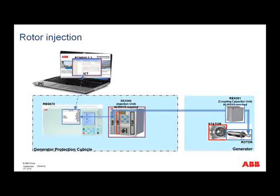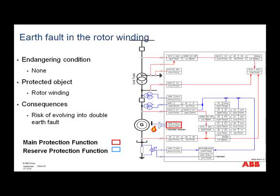And here we have the injection principle. Once again, you would need the injection unit, but now instead of using the injection for the stator, we would use the injection for the rotor, and we would connect this to the rotor and feed the quantities to the IED, so the IED would be able to interpret the injected quantities and decide whether the rotor had an earth fault or not. This picture shows the rotor earth fault, and the main protection function within the IED would be this function for the rotor injection, but of course you would need to have the external hardware as well to make the injection.